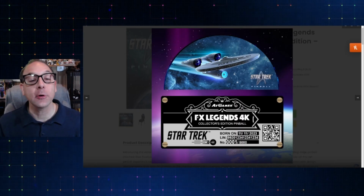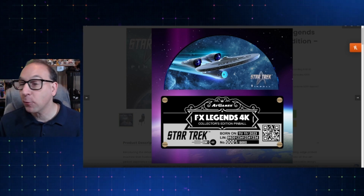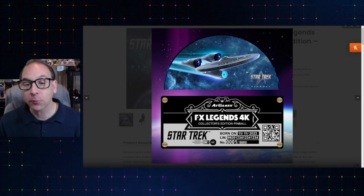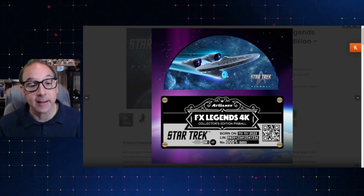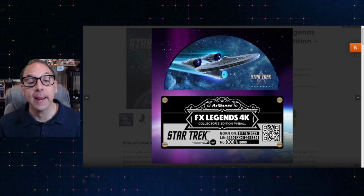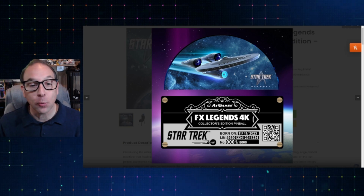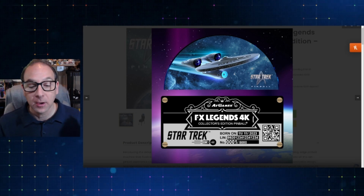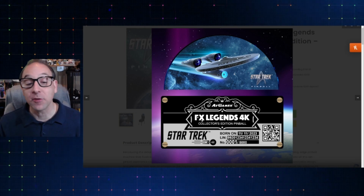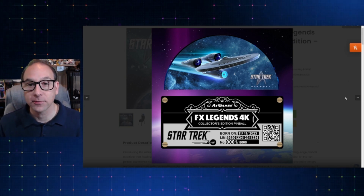And here's a closer look at that topper, which again is going to light up. I'm excited to see how some of these light up, if it's just an overall lighting or if it's very specific lighting, like on this one, if the warp signature and the front dish lit up, that would actually be really cool on something like this. You've got your builder plate again, which says FX Legends 4K on it, Star Trek, all that good stuff.